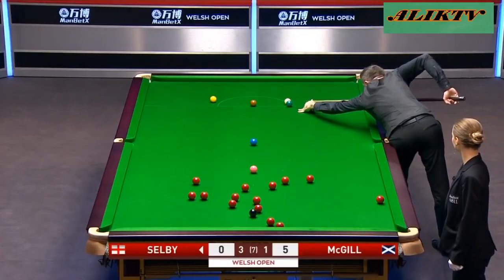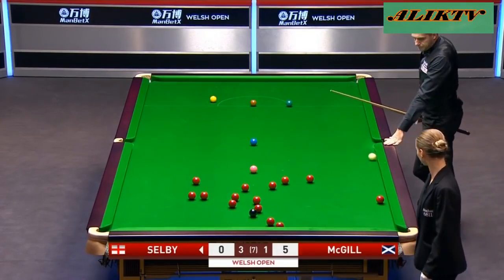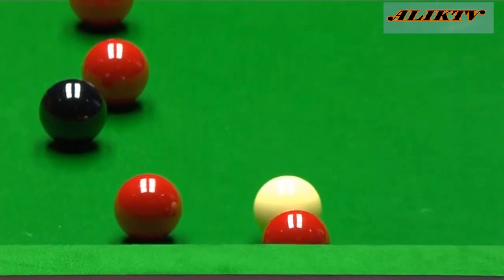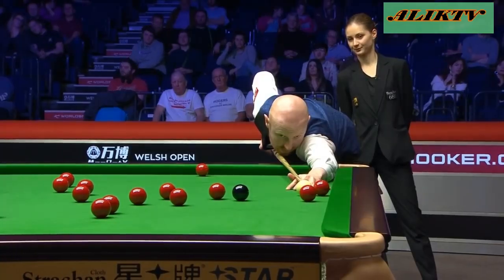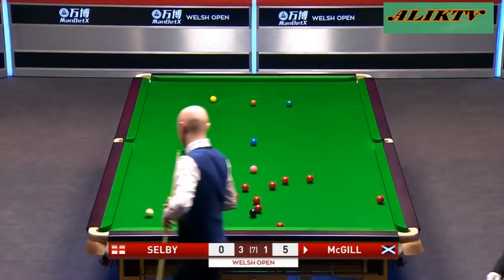Yeah, I mean, I always think this is difficult. You can't see the balls you're trying to hit because you're looking in the wrong direction. But it looks like he's okay this time. Great shot. But he did leave that chance. It's a good pot.